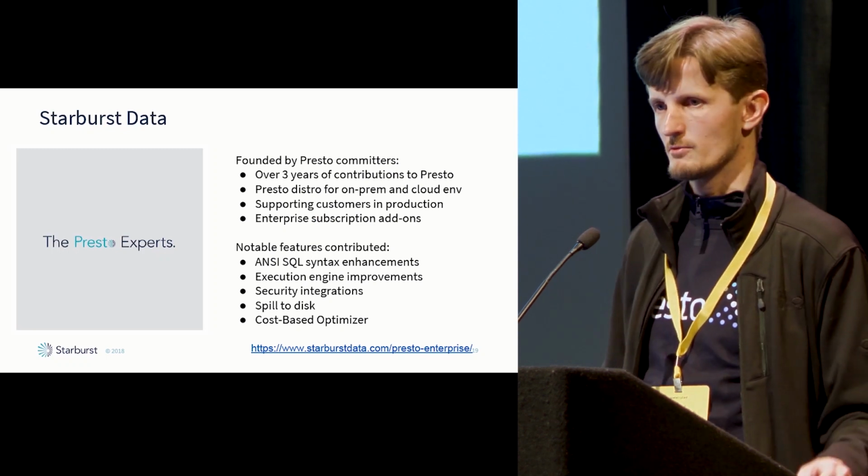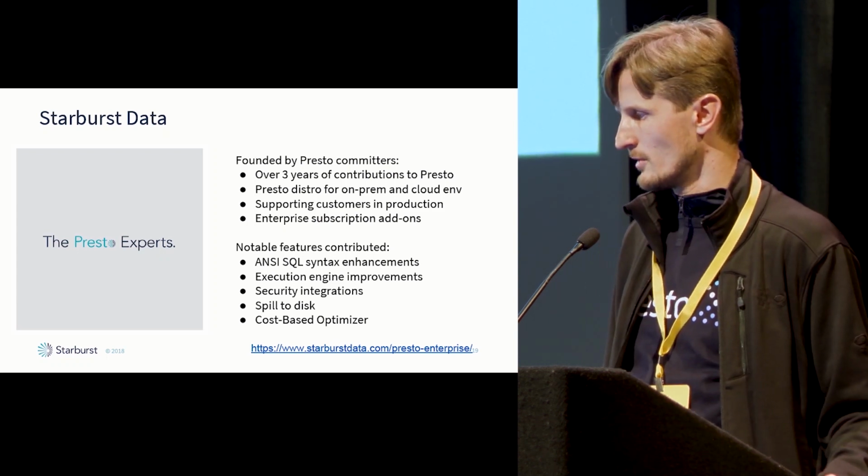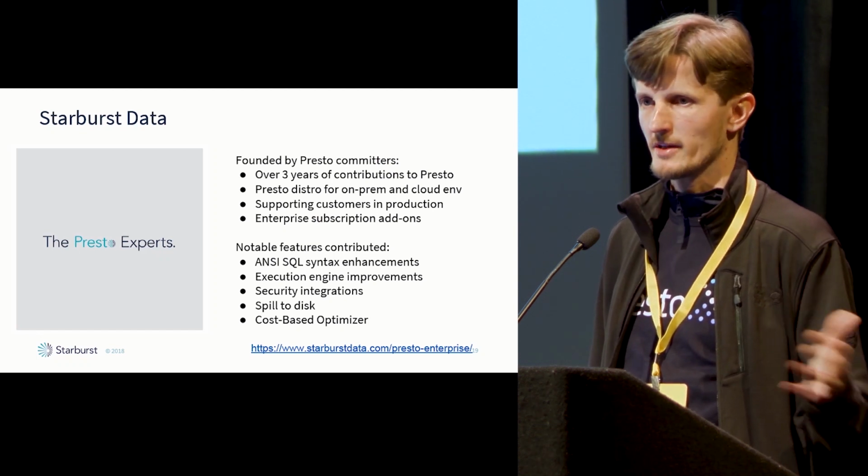And then the Cost-Based Optimizer was basically a major effort that my team was pursuing for over a year, and we shipped that in March and contributed it back to the community as well.